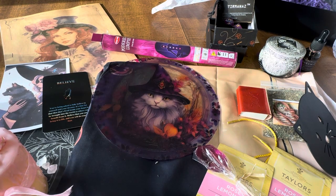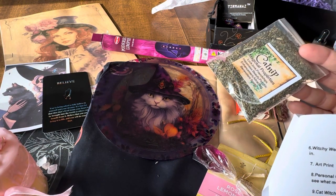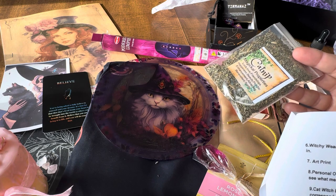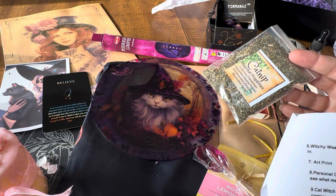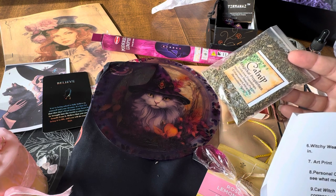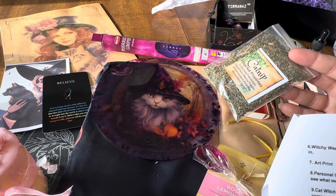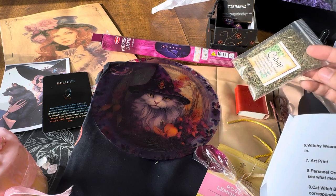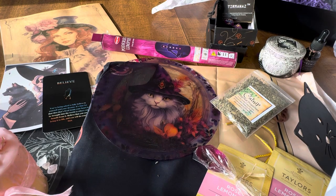And then catnip herb. This herb is often used in spells for love, beauty, and sensuality. When mixed with rose petals, it's often used to make love satchels. It's also almost as good at attracting benevolent spirits as it is at attracting cats. Catnip is ruled by the planet Venus and the element of water, and is great as an offering for cat deities like Goddess Bast and Freya. Hope you enjoy the magical box and find these items useful in your craft. Many blessings, the Witch's Broom Closet, Sister Spellbinder.